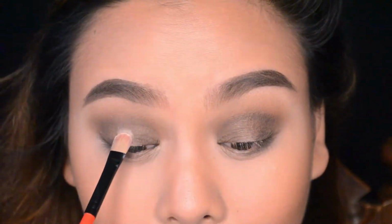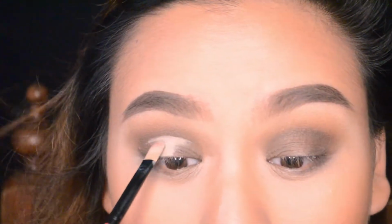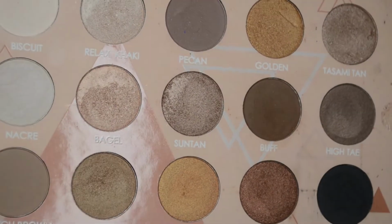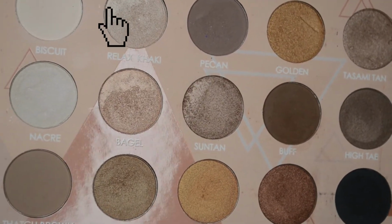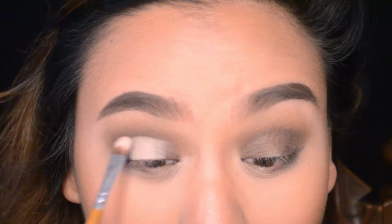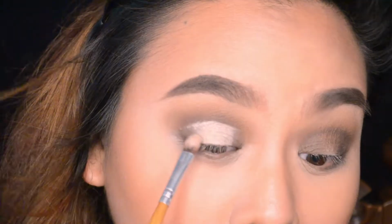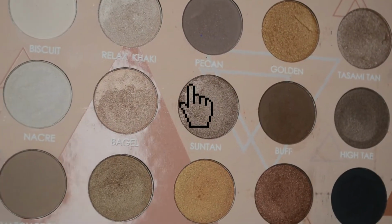Lastly, for the eyeshadow, I'm just going to do a soft cut crease on my lids so that our shimmer color will pop more. So while the foundation is still wet, I'm going to take Relax Khaki and apply it all over the cut crease. To soften up the edges of the cut crease, I'm going to take Suntan from the palette.